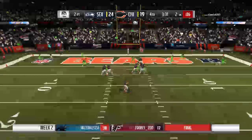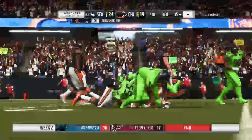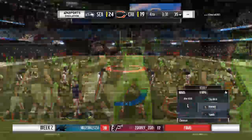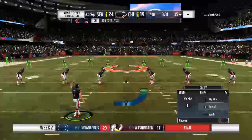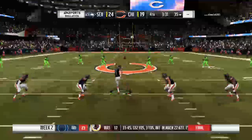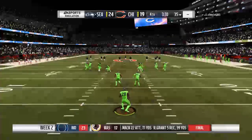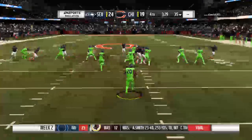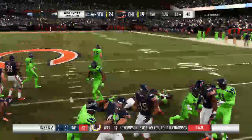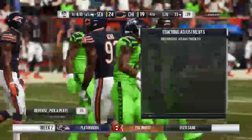Trubisky will throw. And time finally runs out. He can't get rid of the football, and he's taken down. Here's Parkey now, set to kick it away. This one fielded at the 5. And a good effort on the return there. Gets him across the 30 to the 33-yard line.